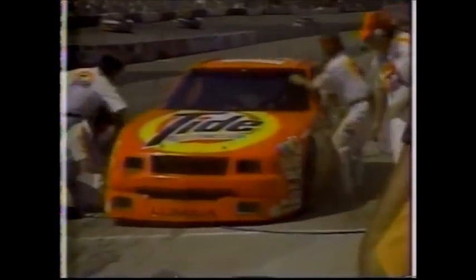That gave the lead to Brett Bodine, and then the yellow came out for Kenny Wallace's crash down in turn 1. Now watch closely on the left as the green car of Bodine will pass by, and the pace car instead picks up Dale Earnhardt as the leader. NASCAR, however, quickly corrected their problem, and Brett Bodine went on to win his first Winston Cup race. As a matter of fact, he was able to pull away from Darrell Waltrip and Dale Earnhardt in the closing stages. So who might look good today here at this short track race?